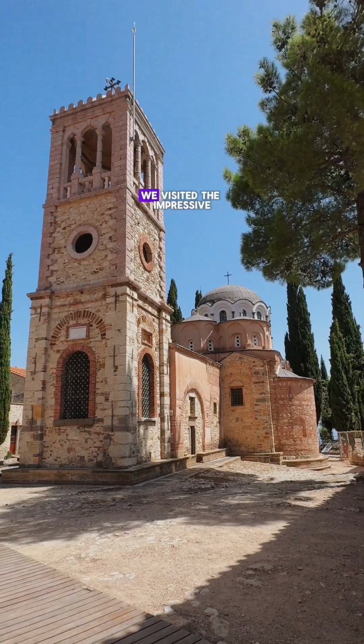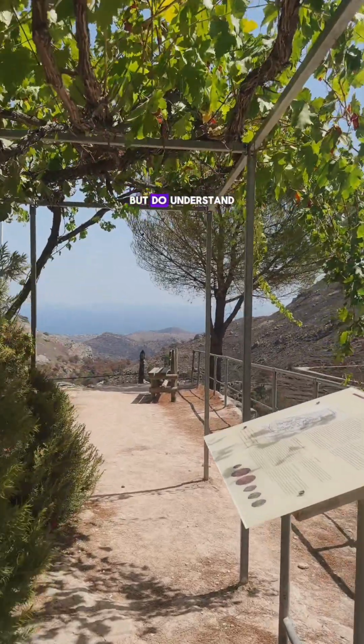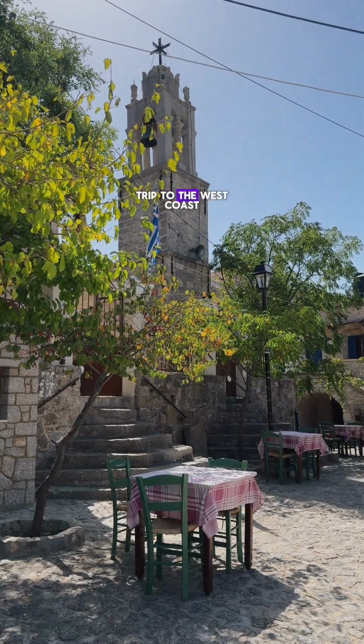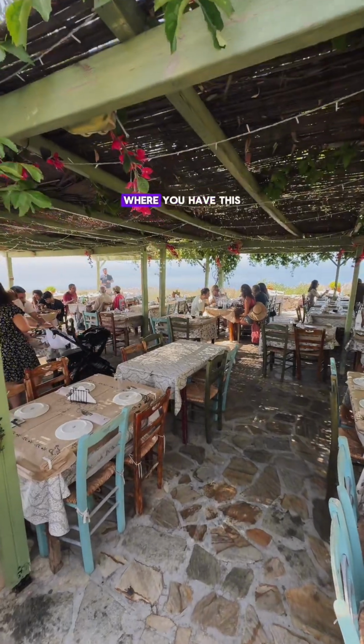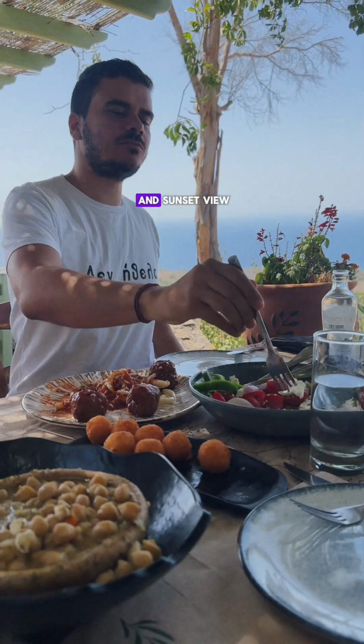On our last day in Chios we visited the impressive monastery of Nea Moni. Amazing location with great views, but do understand that the whole area has been burned by wildfires. We continued our road trip to the west coast to Avronima village, where you have this fantastic restaurant Toasteri with amazing food, sea and sunset view.